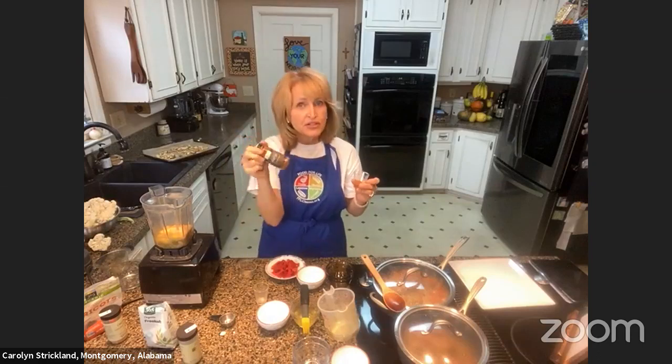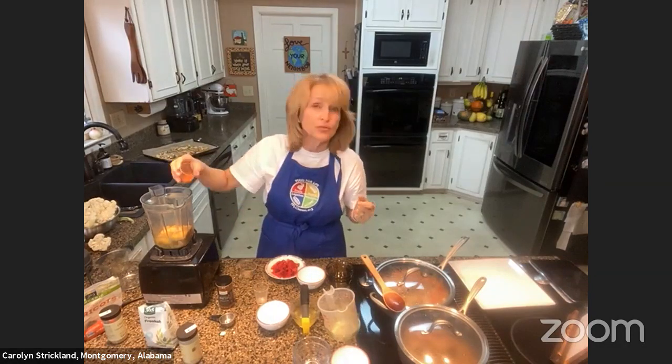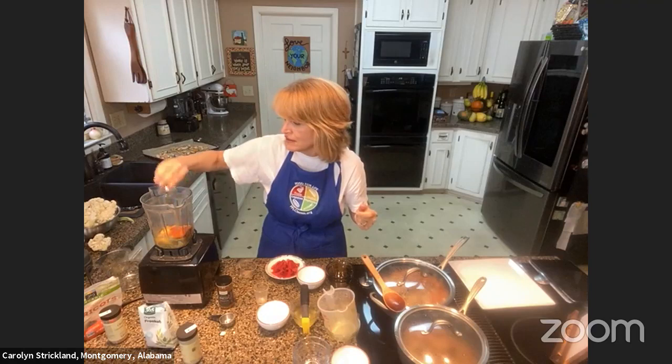So it is a little spicy. If you don't like too much heat, then you can cut down on this. You don't have to use 2 whole teaspoons. If you like things super spicy, you could go with even more, and that would be fine.